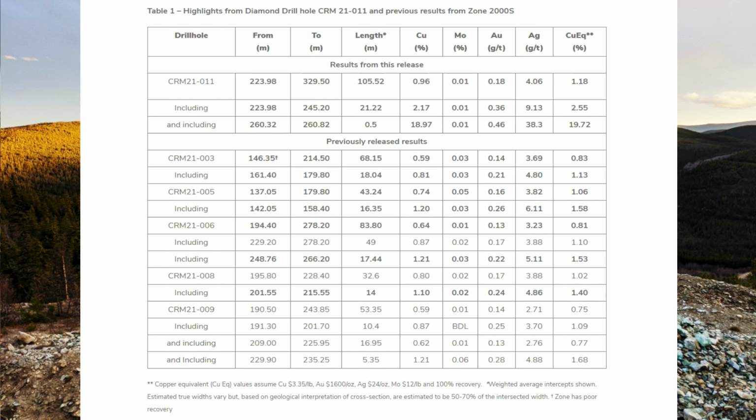Well, yeah, hole 11 was a bit of an eye-opener for us. It was targeted in zone 2000 south. And when we went into the campaign, we knew that there was some significant potential to grow resources in 2000 south, and this hole really delivered. So hole 11, along with a few other holes drilled in the 2000 south zone, all intercepted mineralization well below the current resource model. So giving us the potential to significantly expand that resource.